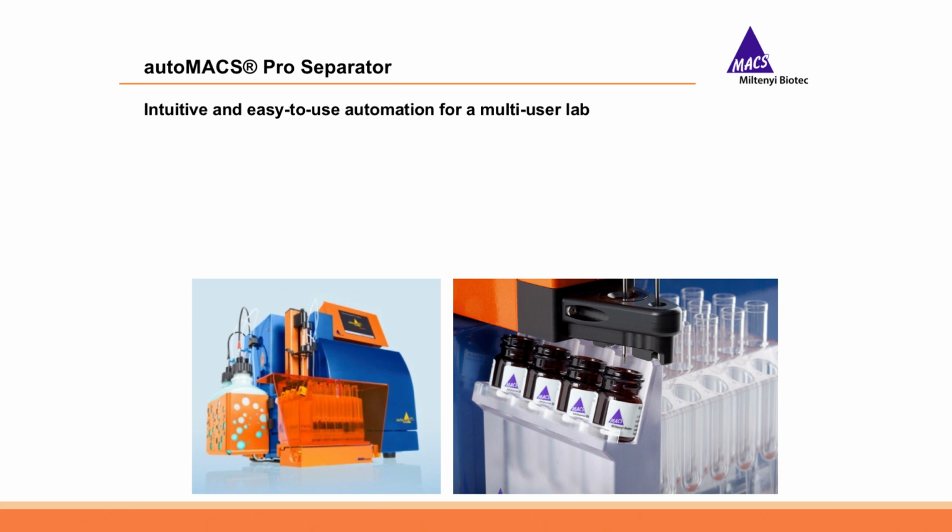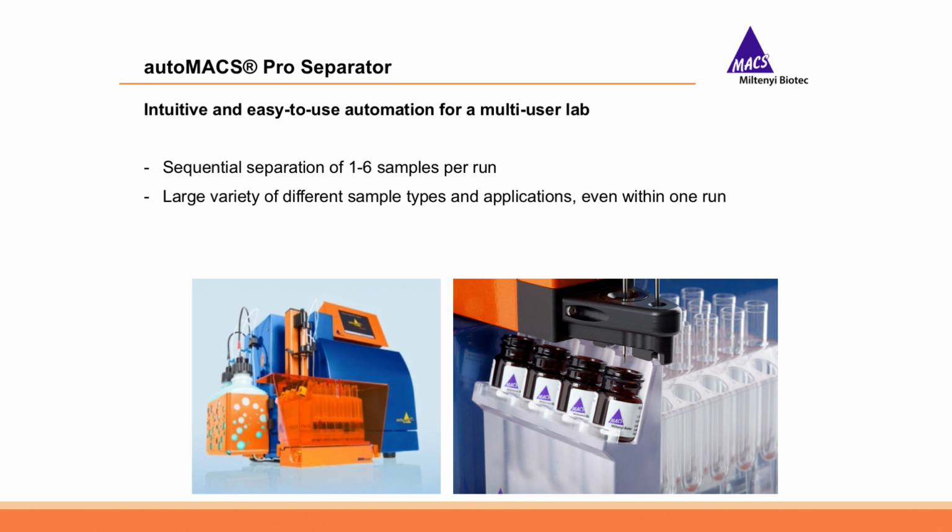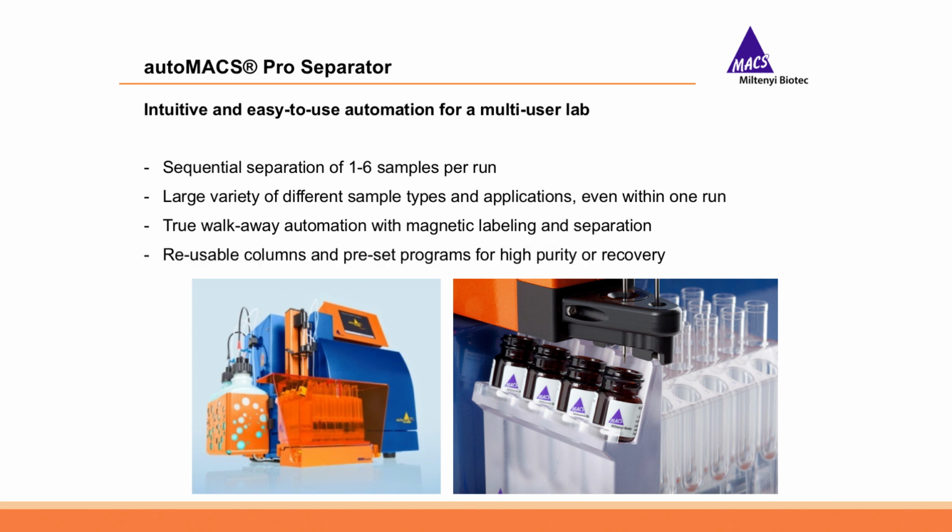First, we have the MultiMACS Pro separator. It's an easy-to-use, intuitive, first automated instrument for a multi-user lab. You have sequential separation of 1 to 6 samples per run, and a large variety of different sample types and applications that you can mix and match even within one run. You have true walk-away automation with automated magnetic labeling and separation. You also have reusable columns, so you can use the columns for 14 days in this instrument compared to other methods where we only have single-use columns. And you have preset programs for high purity and high recovery, depending on what you need from your cells.